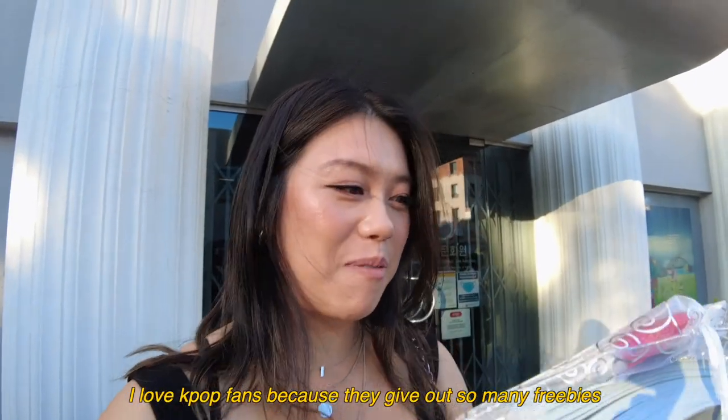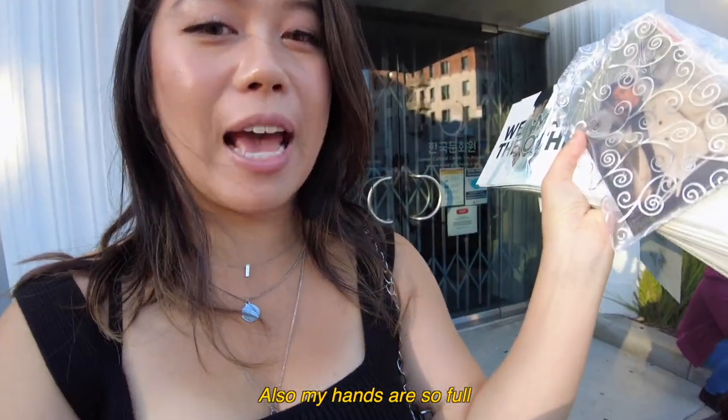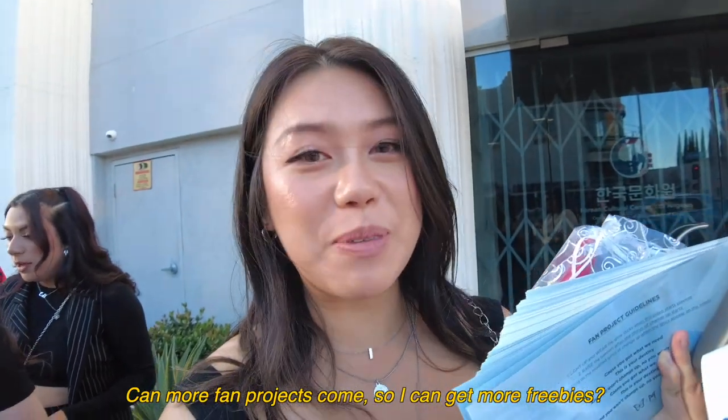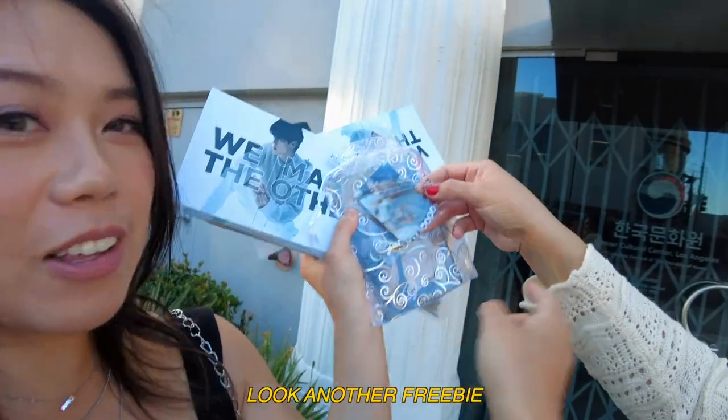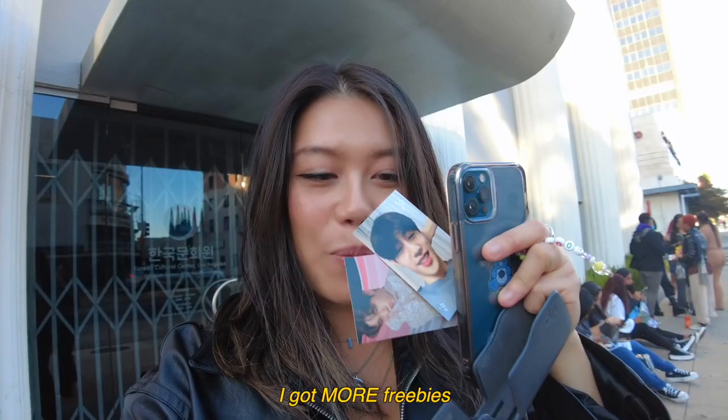I love K-pop bands because they also make freebies. Also, my hands are so full, but. Yay. Wait, it is a problem. Can more fan projects come so I can get more freebies? Honestly, preferably food. Look, can you put that up for me really quick? Look, there's another freebie. I got more freebies.